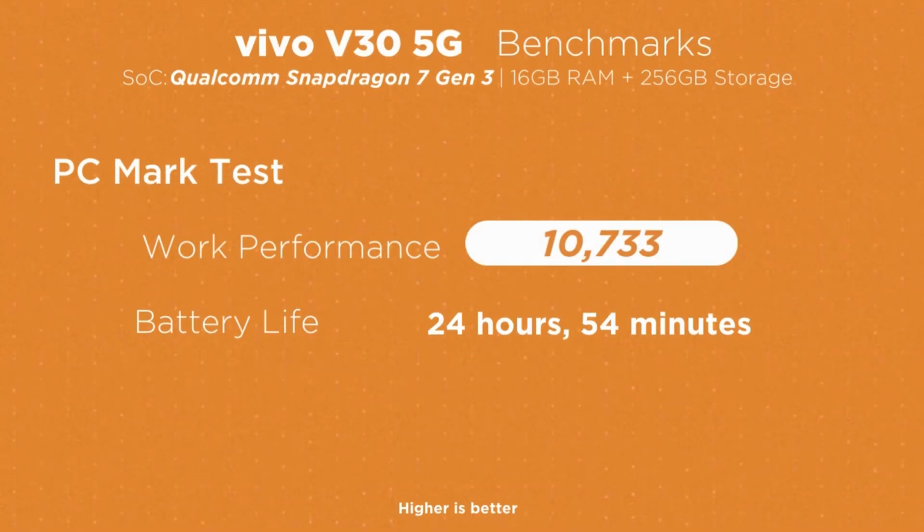In fact, in PC Mark's Work 3.0 battery test, our review unit lasted 24 hours and 54 minutes, which is one of those up-there results. And in our standard video loop test, the phone was able to last an insane length of 30 hours and 57 minutes. Both tests were conducted in airplane mode at 50% brightness and with volume muted for mixed-use variables.